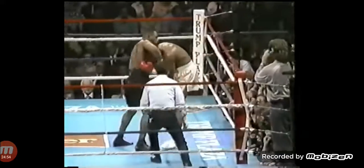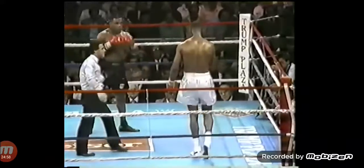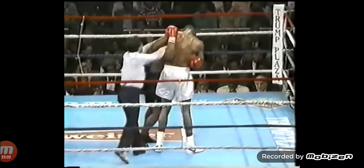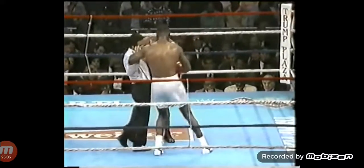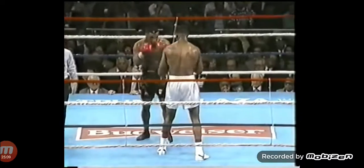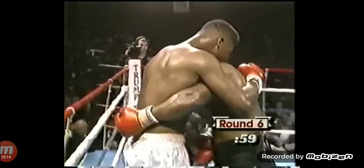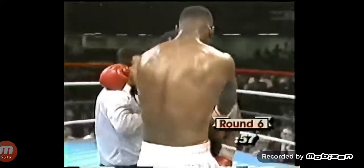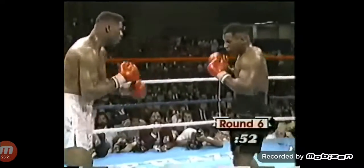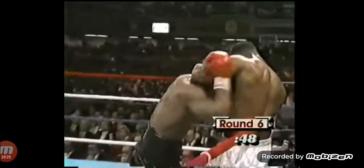You know what's happening here? Actually, Biggs is just wearing down slowly but surely. It's like chopping a tree down. It's the same principle. Mike Tyson's wearing his man down. And the way you can tell this is the fact that very seldom does Biggs retaliate. Very seldom you see Biggs come back with a combination of his own.